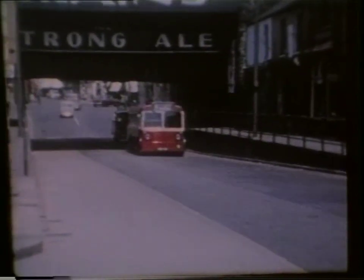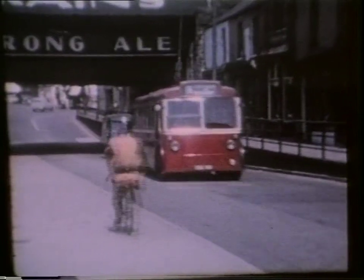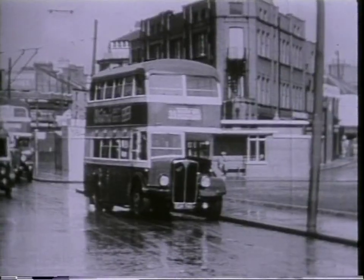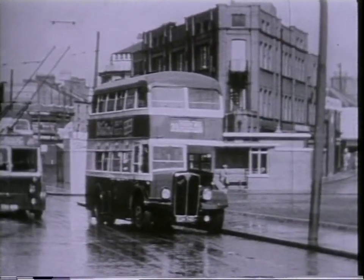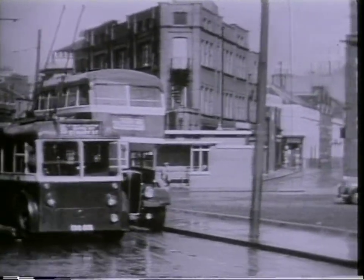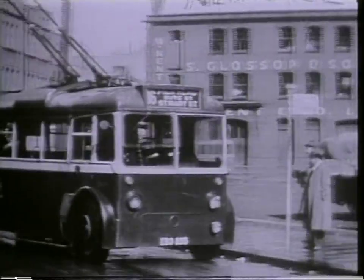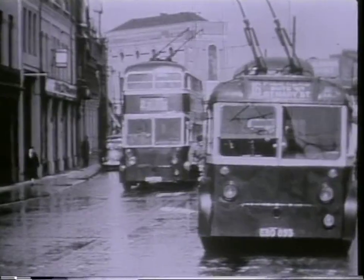Britain's very last new three-axle trolleybus was BUT number 243, delivered on the 15th of April 1955. Now the fleet consisted of 79 vehicles, including the six single-deckers for Bute Street. Overall mileage had reached 18.1 miles.